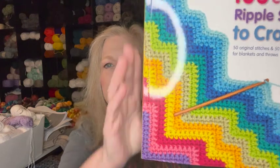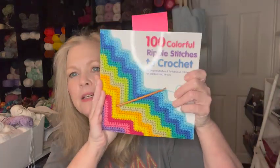Now, a little known fact about me, I absolutely love ripple blankets. That's probably my go-to thing when I'm just wanting something mindless to work on. And this was a super easy to remember pattern, so I'm excited to try a lot more. I love the one that's on the cover. That stupid light, if this wasn't so dark, I wouldn't even have it on. But it's just full of patterns, all different ripple patterns.